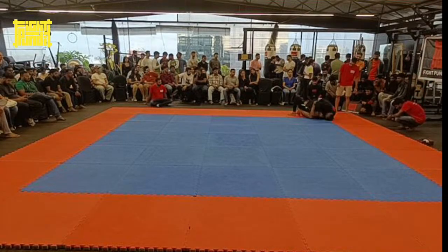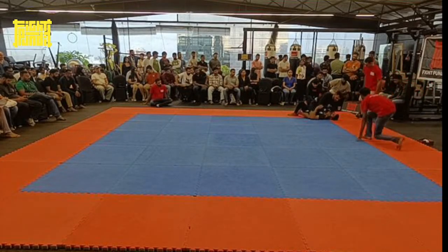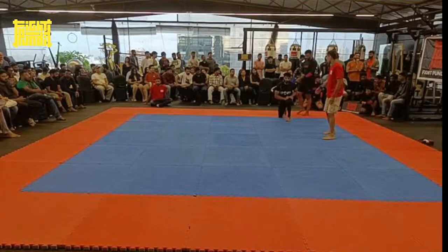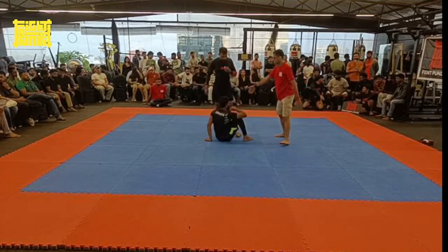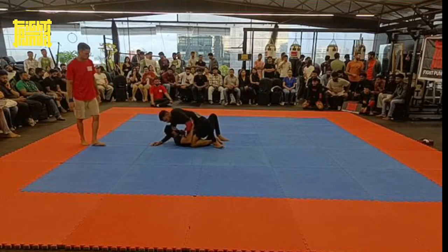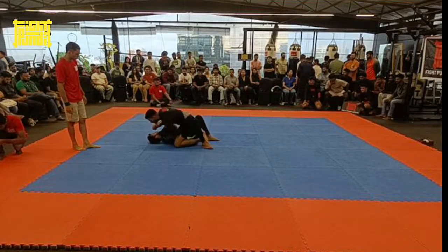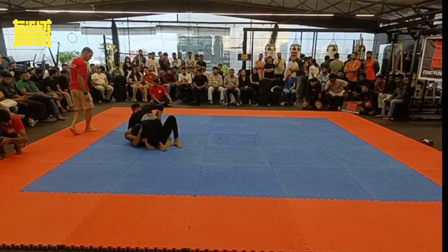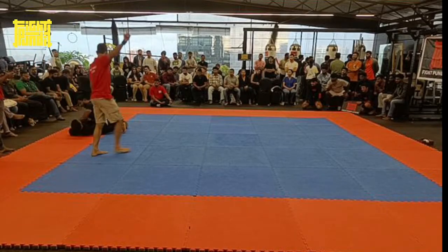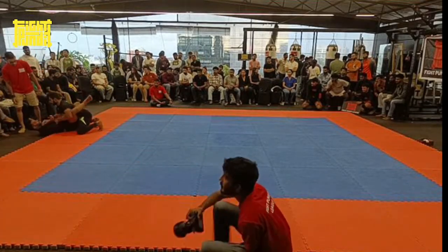Amit switching into mount, gets another point. Oh, there's a top guillotine attempt by Amit. Sharat manages to evade it. The referee brings the match back to the center. Guillotine attempt by Amit. Sharat escapes his head, so manages to get a point for the reversal. Goes up.